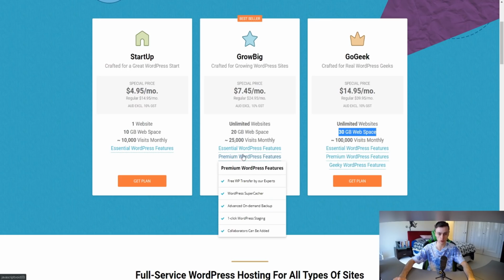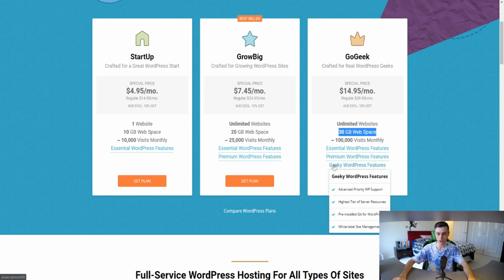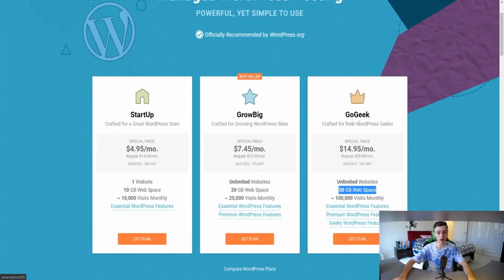You get premium WordPress features as well. I forgot to mention that with the Grow Big plan. Same with the Go Gig plan, and obviously you get geeky WordPress features as well with this plan right here.